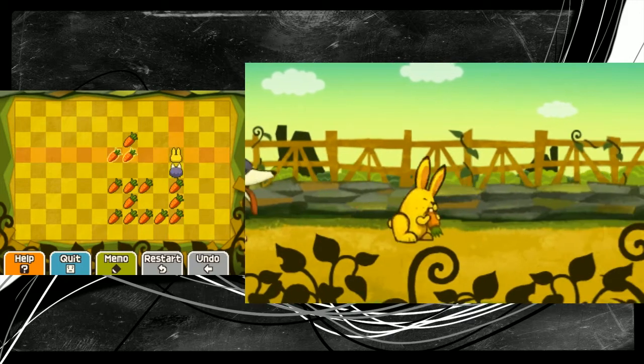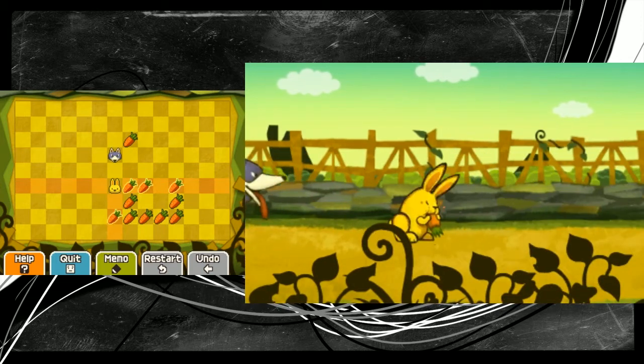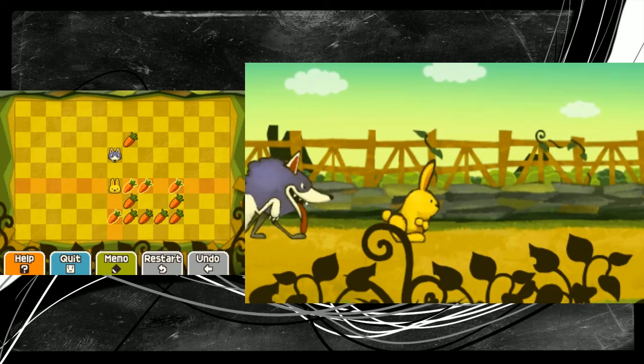And now we've got to see if we can remember where we actually went. Yeah, we've got to go up there. Then let's go left. Then down. And this is the part where we've got to be careful. Because... No, I think I've already messed it up at this point. I don't think there is any coming back from this one.